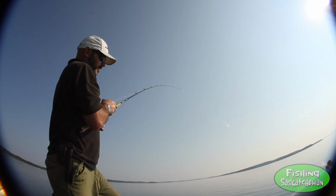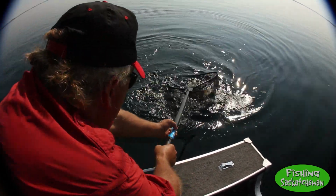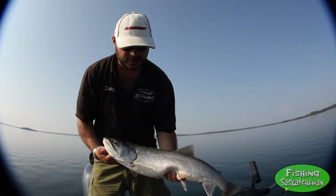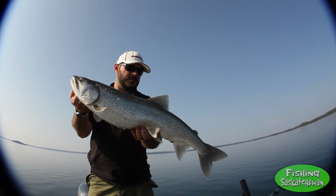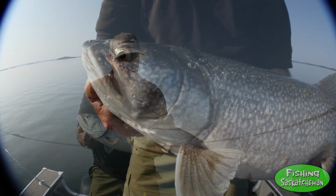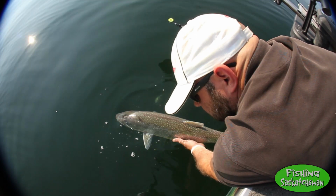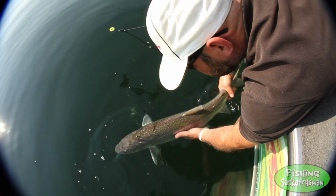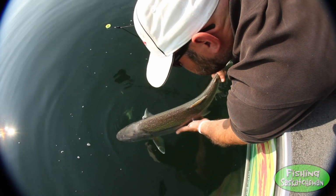There's a little head shake. Oh, there she is. Thanks, Blake. Perfect size for the smoker. 7 pounds, and the others have to be under. Such a strong fish. How quickly they revive. You're doing an excellent job getting them in and out. It makes a big difference, the amount of time you can keep them out of the water.